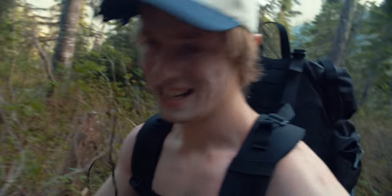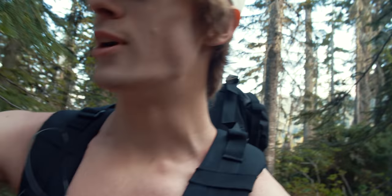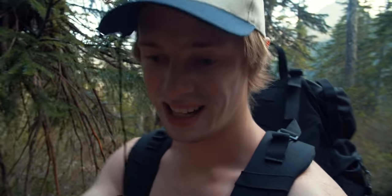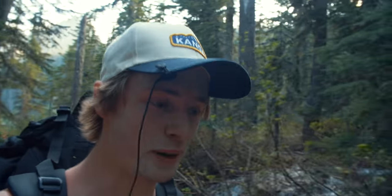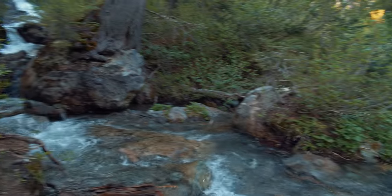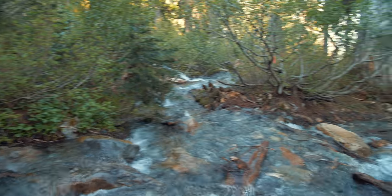About the last half a mile I've been hiking in the river. So my feet are soaking wet, but it is pretty damn cool to just hike through the river to get to the lake. I can't get over how cool the river system is up here.